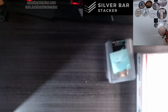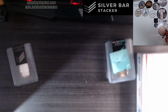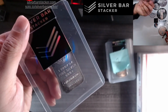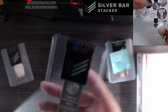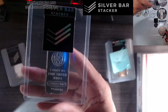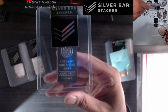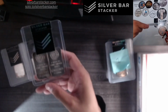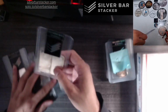And just so everybody's clear, what's left in the drawing is a 400,000 minted Engelhard bar, another 400,000 minted Engelhard bar, another 400,000 minted Engelhard bar, and a double Engelhard bar. Nobody won the double.